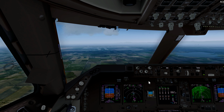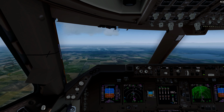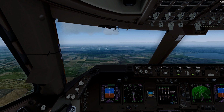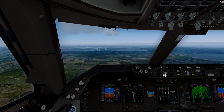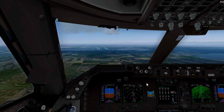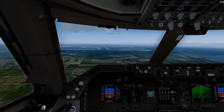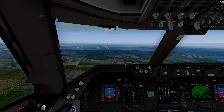Speedbird 55 Kilo Heavy, contact Denver Center 135.6. Recycle flight directors. Flaps 30. 2500. Departure United 710, 5900, climb via the SID. United 710, radar contact. Landing checklist, please. Speedbrake armed. Flaps down. Radio altimeter alive. Flaps 30. Landing checklist complete.